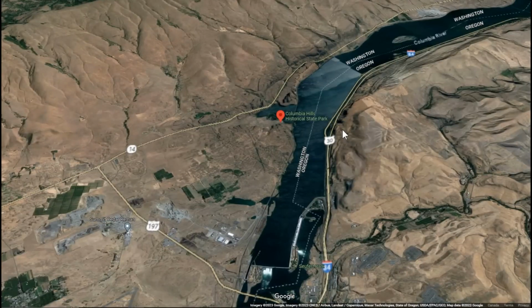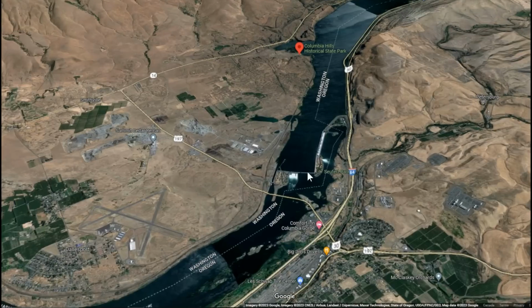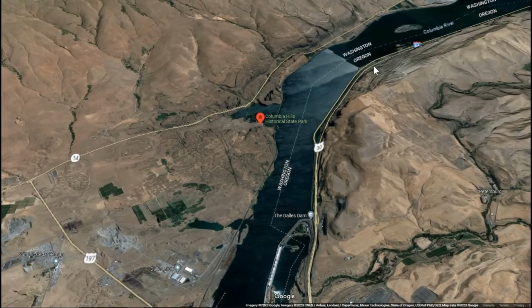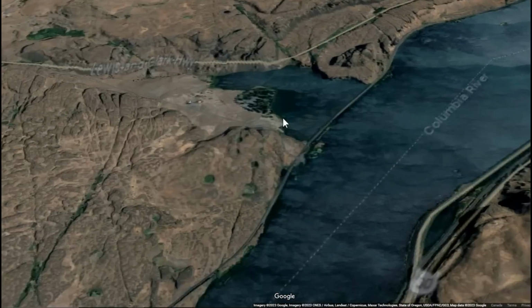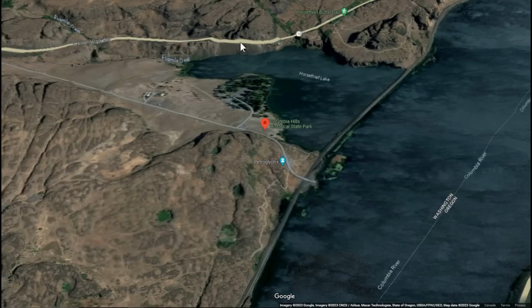So this time through, we decided to check out this little state park on the Washington side called Columbia Hills Historic State Park. It's very close to what they call the Dalles. There's a little city on this bend here. They had dammed this back in the day, and they've created sort of a lake back here. A lot of the old stuff has been submerged. Anyway, right in this little corner here, they've created a campground, and there's also a lake that was created.